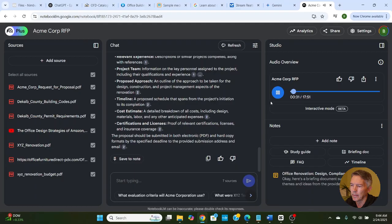Fair enough. But seriously, this stuff is important, right? Like, let's start with those DeKalb County building codes. Okay, sure. It's not exactly like beach reading. Definitely not. But it's crucial, right? I mean, if you're even thinking about like changing anything in.